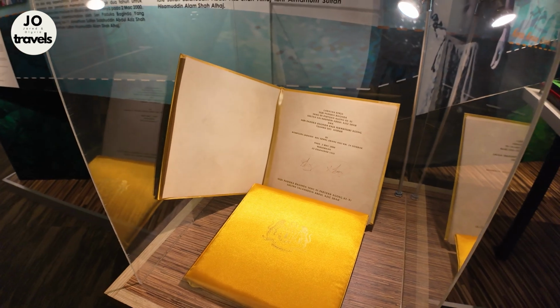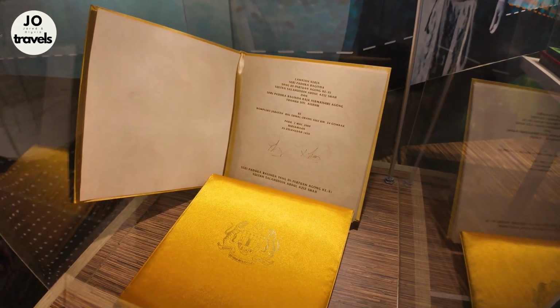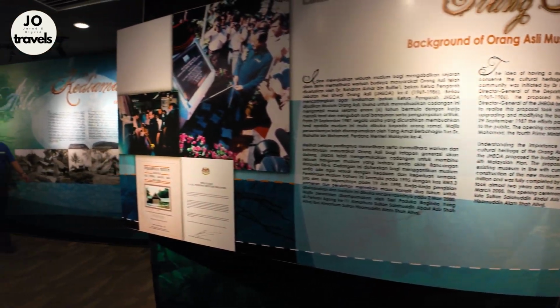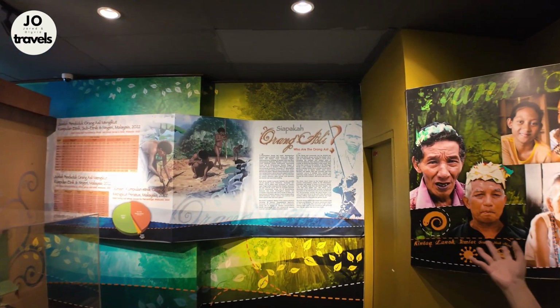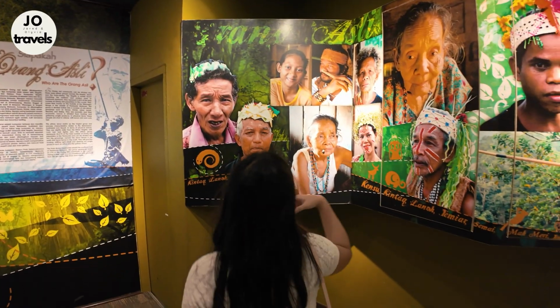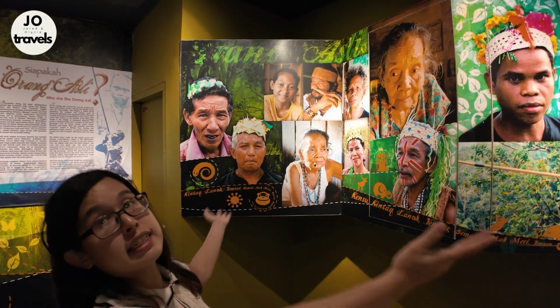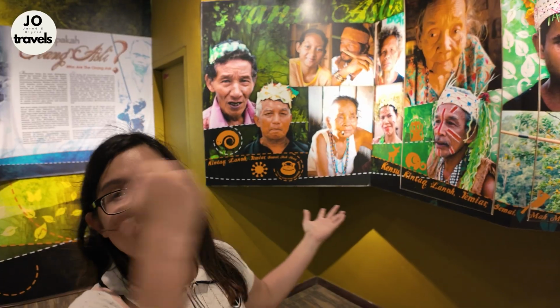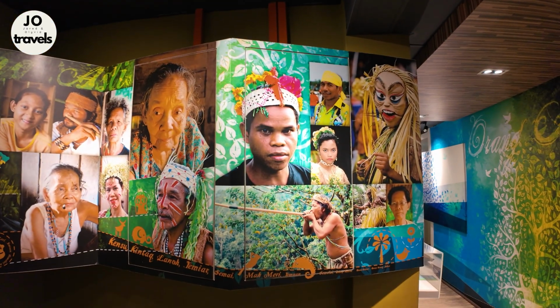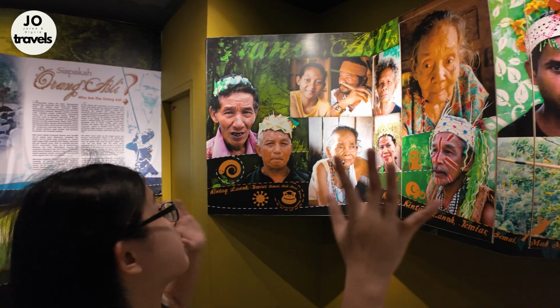So this is the sign of the Agong. And this is a brief information on who the Orang Aslis are. This is an example to give you an illustration of what the Orang Asli look like in terms of their appearance.